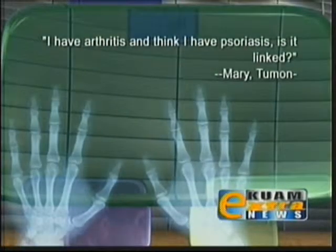Okay, Mary from Tumon asks, I have arthritis and I think I have psoriasis. Is it linked? It is. About 10% of people with psoriasis will also have psoriatic arthritis, which most of the time affects fingers and toes, but it can affect other joints as well. And people will get swollen, very, very painful joints. They can take medication for that also.